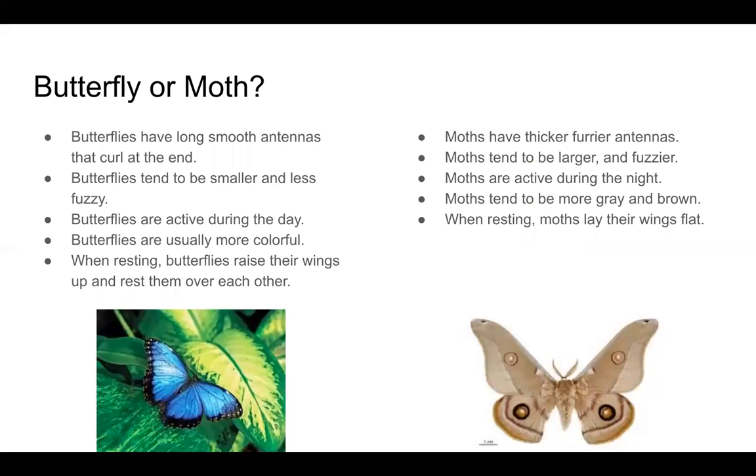Butterflies are active during the day, and moths are active during the night. Butterflies are usually more colorful. Moths tend to be more gray and brown colors. When resting, butterflies raise their wings up and rest them over each other. When resting, moths lay their wings flat.